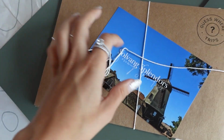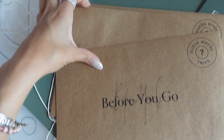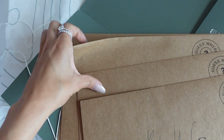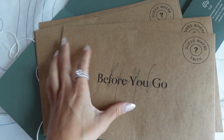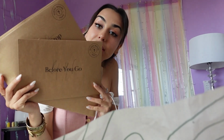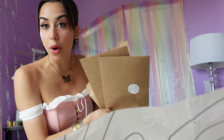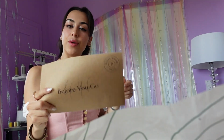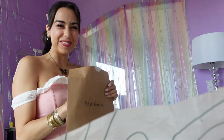So as you can see, we're going to Solvang. I'm very excited, but we have 1, 2, 3, 4, 5 different envelopes. The first one is a before you go. So we're gonna open her up. This is a lot of envelopes that you can't see because I'm not holding them well. Before you go, we're gonna start with that one. I'm curious. I'm excited.